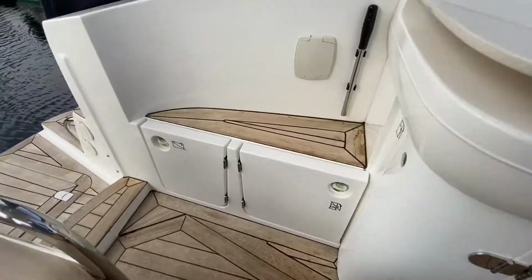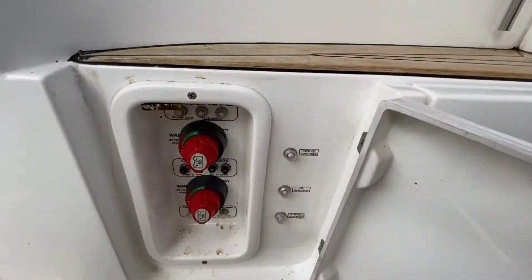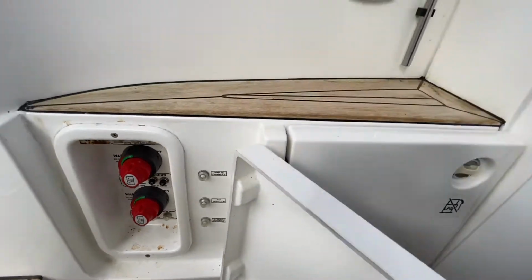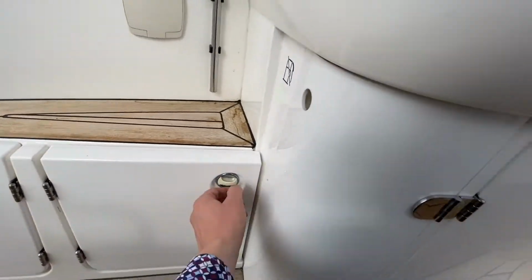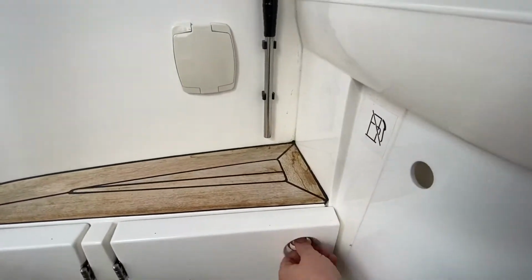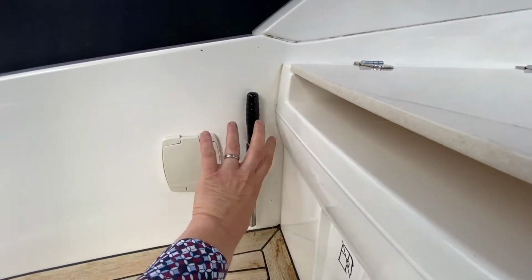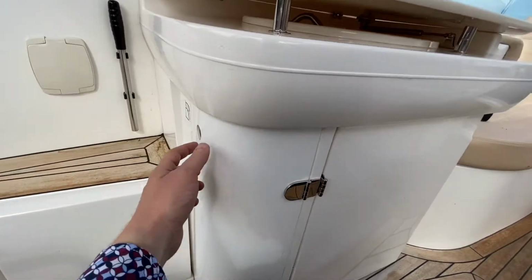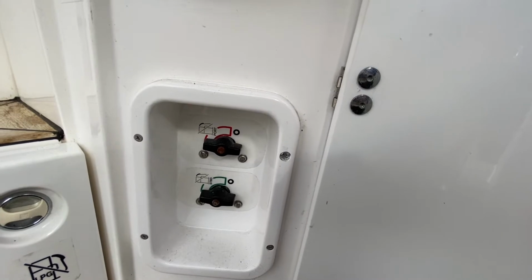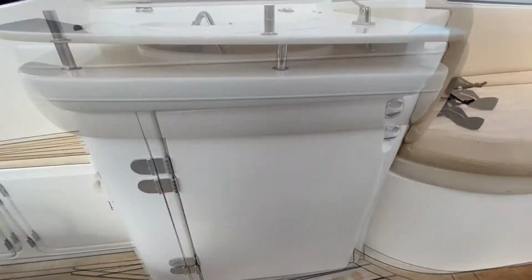As you walk into the cockpit, the first thing you'll come across is your battery isolator switches, so they're convenient to get to. You've got a twin battery system on board, obviously. So you get your isolator switches there, your circuit breakers are located beside it. You've got your gas locker in here for your gas cooker. And then we've got a manual bilge pump here with a handle, so that's just your emergency bilge pump. Obviously there's full electric pumps on this boat as well. In here we've got your fuel shut off switches, so if you need to shut the fuel off to the engines in an emergency, you can do that there.